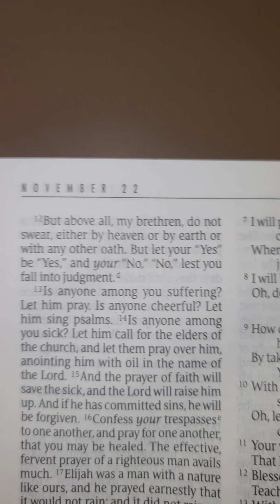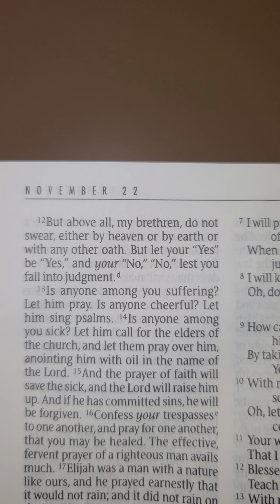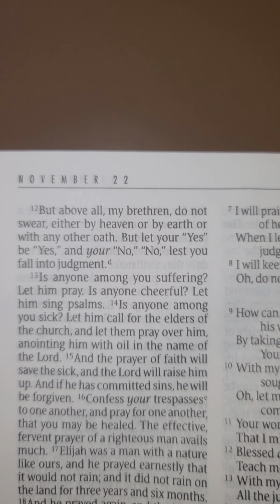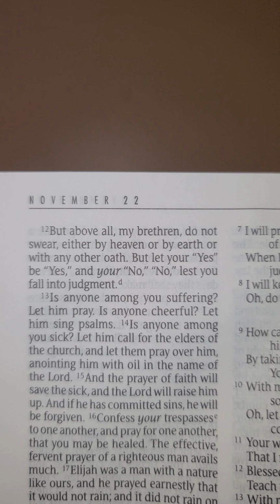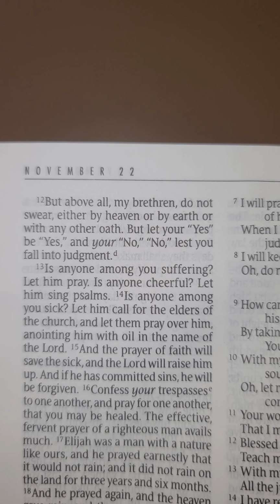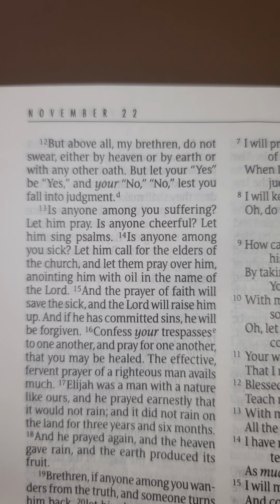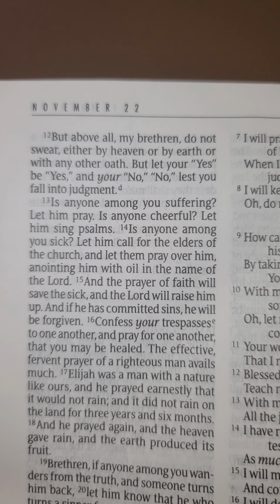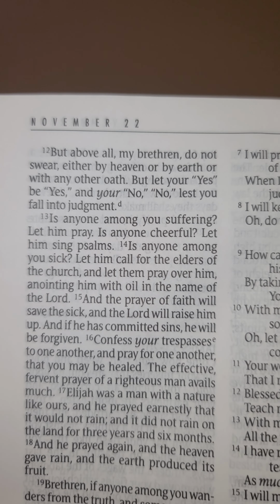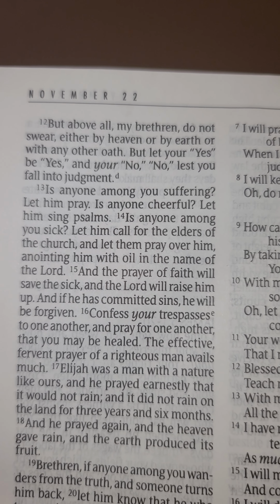But above all, my brethren, do not swear, either by heaven or by earth or with any other oath. But let your yes be yes and your no, no, lest you fall into judgment. Is anyone among you suffering? Let him pray. Is anyone cheerful? Let him sing psalms. Is anyone among you sick?